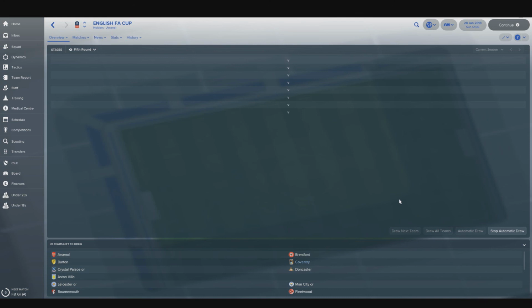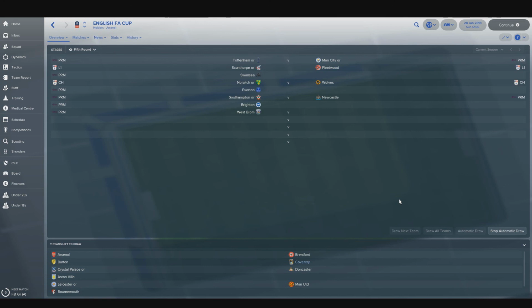Here we go. Tottenham or Scunthorpe or Swansea will play Man City or Fleetwood. Norwich or Everton will play Wolves. Southampton or Brighton will play Newcastle. West Brom, derby game. Arsenal. Manchester United. Yes! Yes!